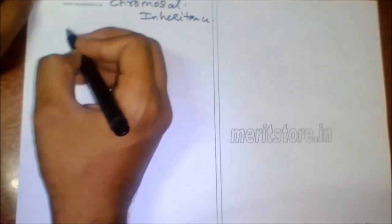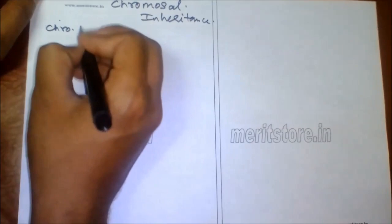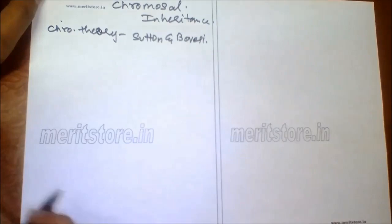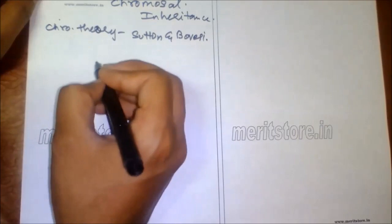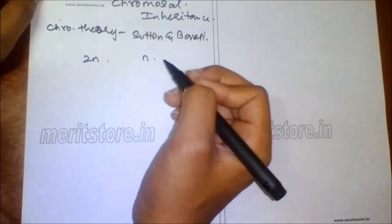Chromosomal inheritance. Chromosomal inheritance takes place through the transfer of chromosomes. Are there any defects which will be studied in this chapter through chromosomes? First, there was the chromosomal theory, which was put forth by Sutton and Boveri. So Sutton and Boveri were the scientists who put forth the theory. The diploid number of a somatic cell is 2n, and the haploid number of chromosomes in a gametic or generative cell is n.